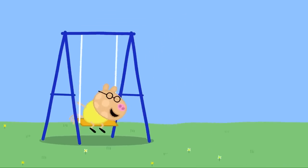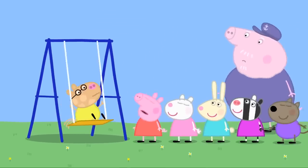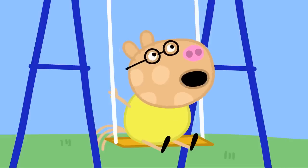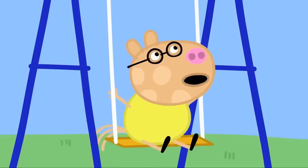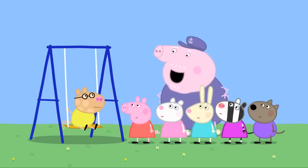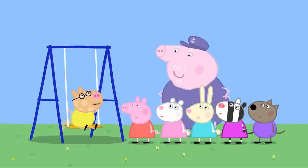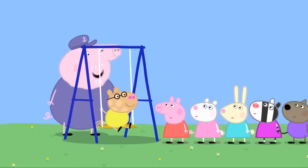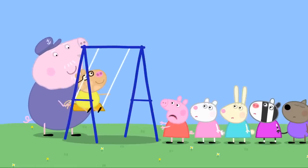Here is Pedro Pony on the swing. Pedro, can I have a go now? I just want to swing a bit more. But you've been on the swing for ages. Grandpa Pig, can you push me a little bit, please? I think it is someone else's turn now, Pedro. But I have to go home soon. Oh, I see. That's different. Let me push you then. But Grandpa!